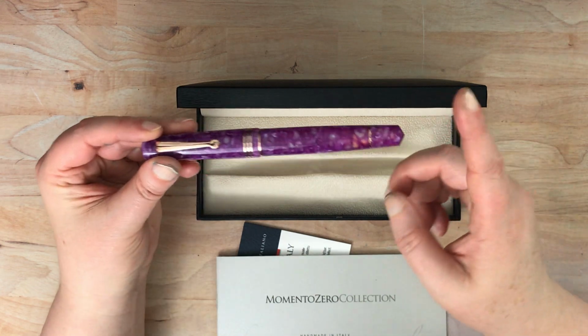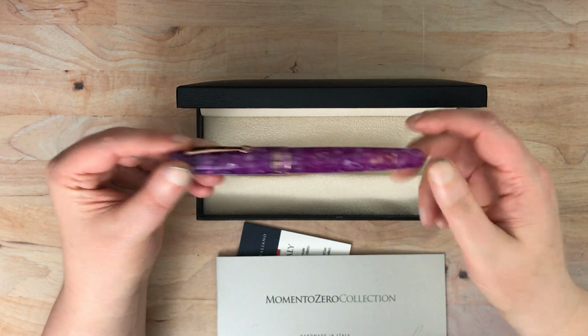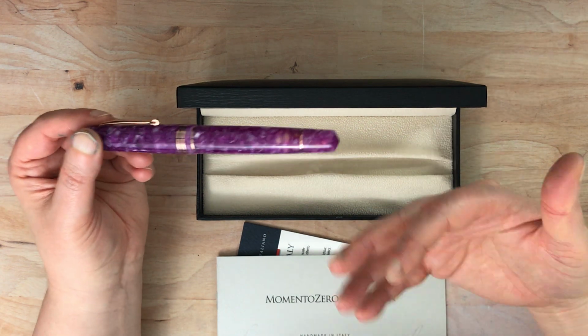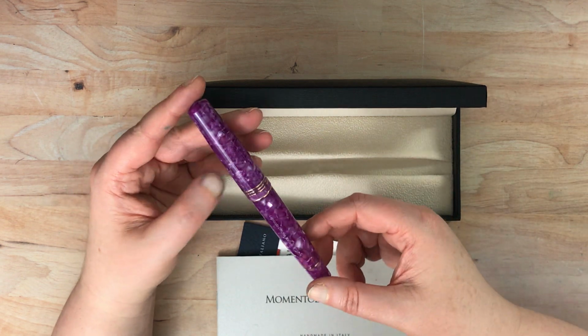I've forgotten the specific purple color that this is. I will find that out and put a link down below. Actually, I'll go ahead and put the link down below to the Appelboom listing that I purchased it from. And I got it with the rose gold trim.